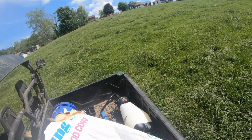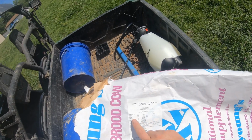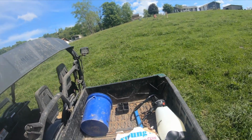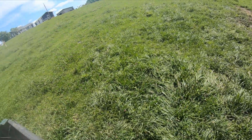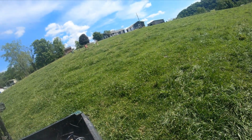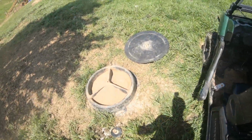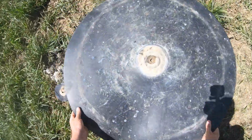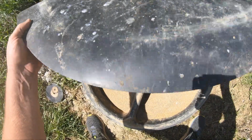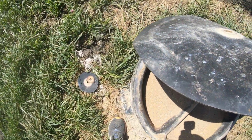A big one there is your magnesium. This is a summer mineral, so with the magnesium content in it, what that does is, I don't know if some of you've ever heard of it, but it's called grass tetanus. So with the magnesium, it helps prevent that. Well, son of a gun, I never had that happen before.